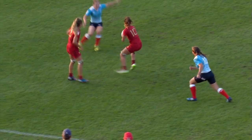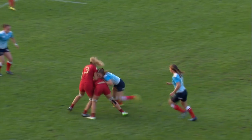Great shake. What's the number now? Yes, let's go. Scrum the line up. Scrum. So France had the option of a scrum line. They've gone for the scrum there.